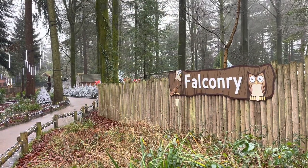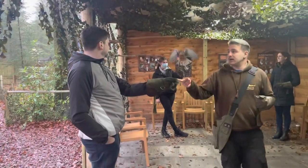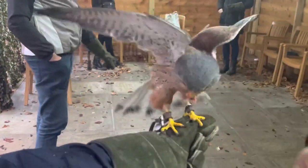So this was a first for us at Center Parcs. We attended a falconry workshop, and I've got to say it's one of the most up-close, personal and informative workshops of its kind that I've ever attended. I highly recommend this.